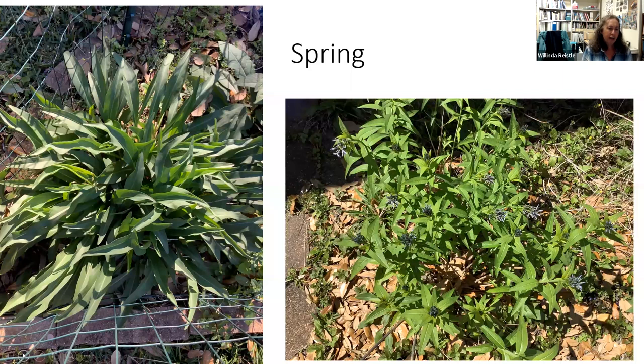Over here on the left, I have some seaside goldenrod in the spring. So this is what it looks like before it flowers. And then on the right is an Amsonia. It's got a blue flower on it. It likes to bloom again in the early spring. It also likes to be in a wet place, so I've got it near a water faucet at home, and it seems to be happy there. It gets enough water. It's been blooming and producing seeds. So it's producing seeds right now, but blooming in the spring. It's a short-lived bloom, but it's really beautiful.